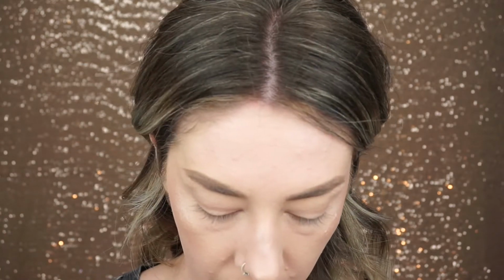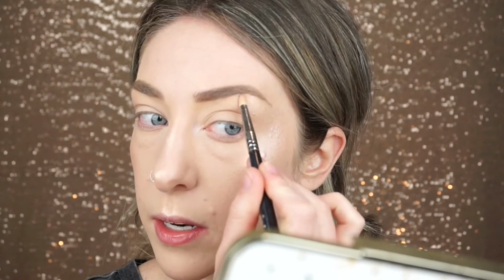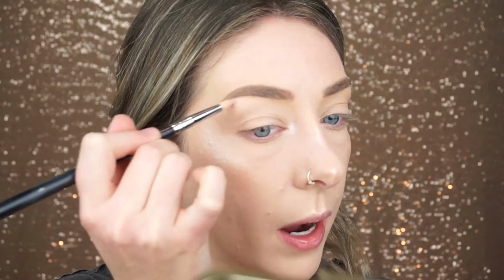And then I'm just going to be applying again a little bit of Forever Lit and Champagne Pop to the inner corners of my eyes as well. And just to make sure we're a little bit more precise on that brow bone highlight too.